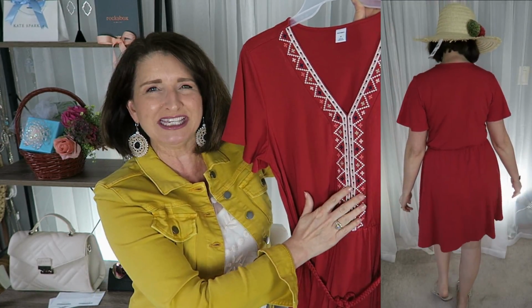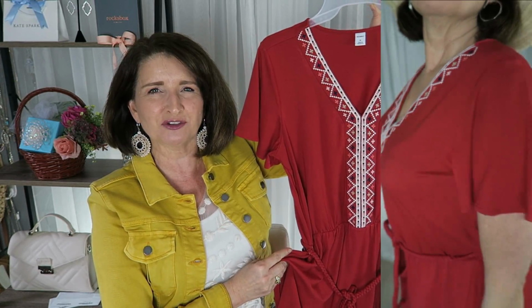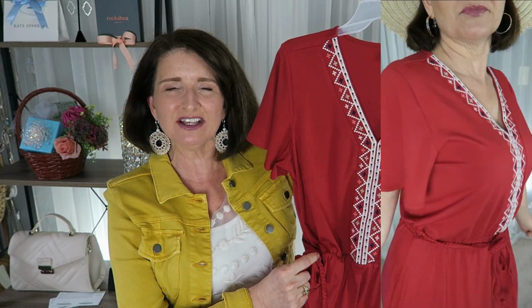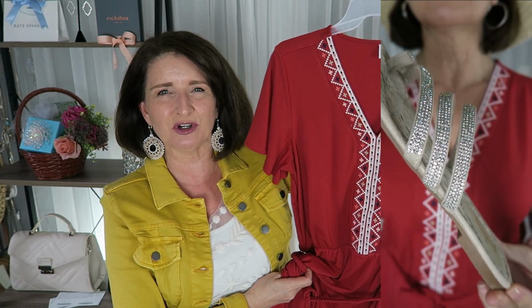I think that this will look equally nice with flat sandals and maybe a big floppy hat, or even a little bit of a wedge or an espadrille. They had this in a number of colors. This dress is made out of rayon and viscose, but it still has stretch and the fabric has a nice feel to it. I am pleasantly surprised with this.